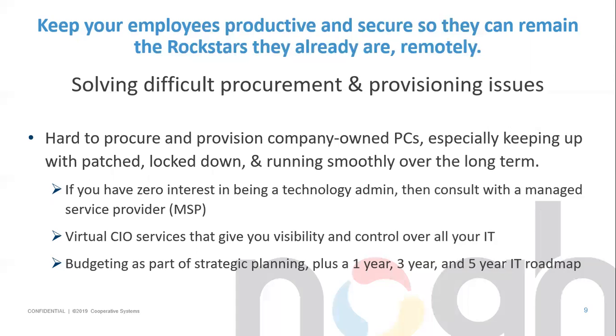And virtual CIO services that those managed service providers provide can give you the visibility and control over all of your IT. And budgeting is part of this, and strategic planning is part of this. Having a good 1 year, 3 year, and 5 year IT roadmap of that equipment, how you're procuring it, when you're refreshing it, how you're deploying it, and who's going to be responsible for deploying it, how you're going to provision it ahead of time before it gets out to your employees' home office.